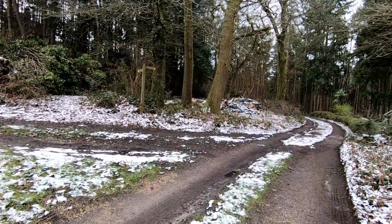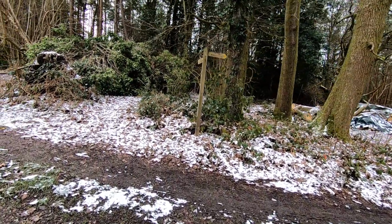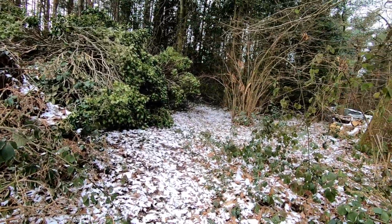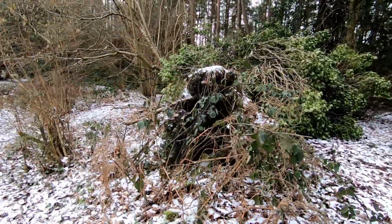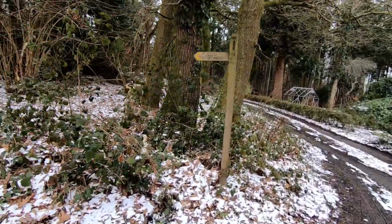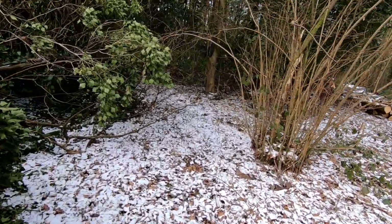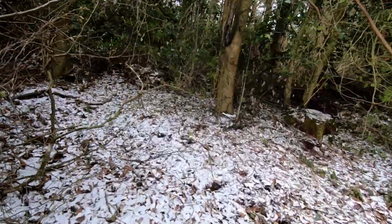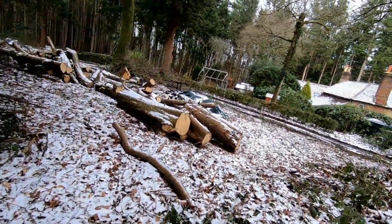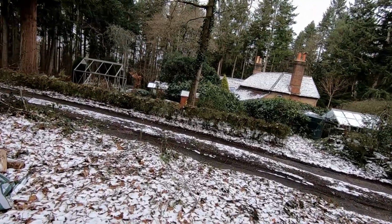So I've got a choice now, up that way or up there. Although I can't see a footpath that way. Nope. That's strange. Let's have a look anyway. The footpath sign's definitely pointing this way, but that's not going anywhere, as you can see. So I'm going to turn around and go back the other way, down this little track.